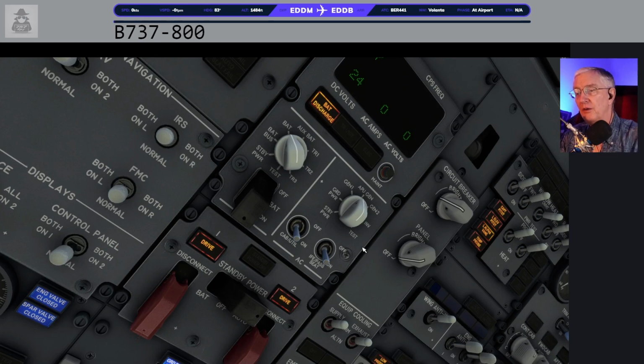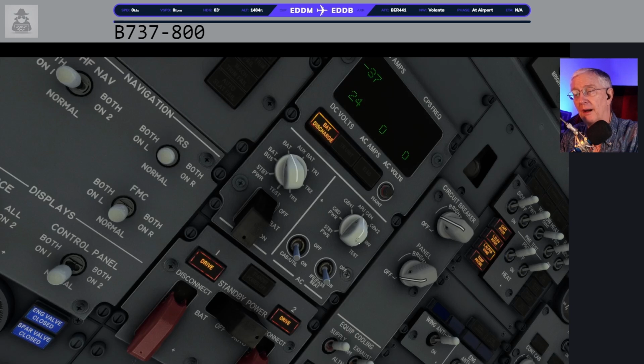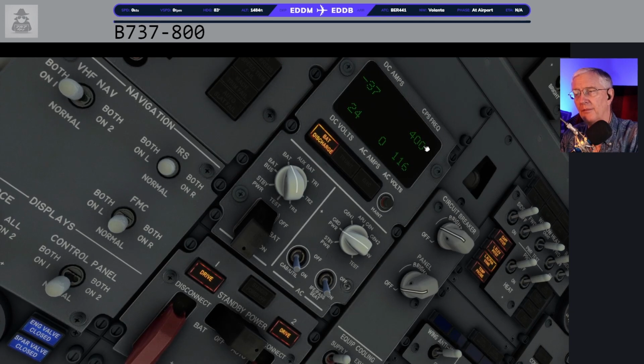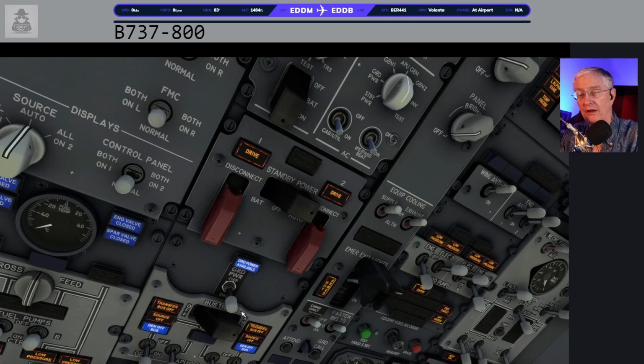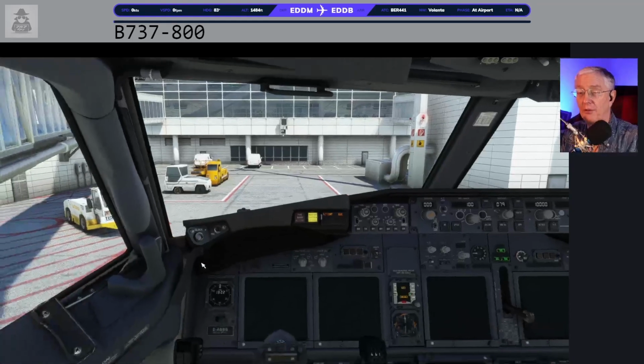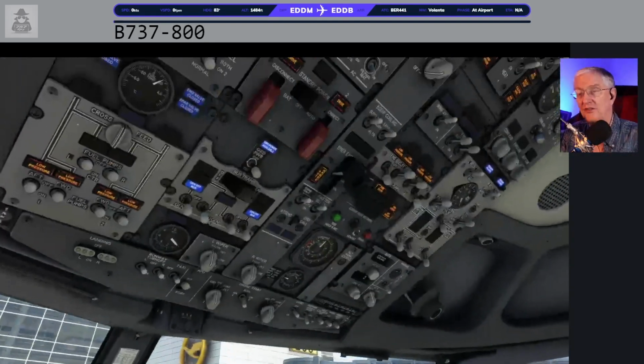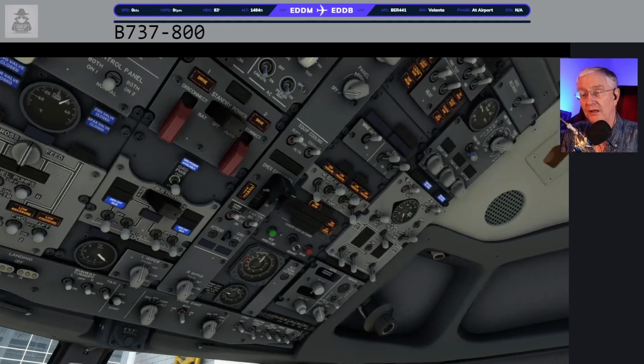Now, if we want to be really, really good pilots, we're going to come over here to the AC page, and we're going to check the voltages here on the AC side and make sure that that's what we expect it to be. And then we would come down here and turn on the ground power. You know, if the voltage isn't right, you could end up having a problem and shorting out something in the airplane, and they cost a lot of money to fix, so there you go. Now, we've got those two switches on.